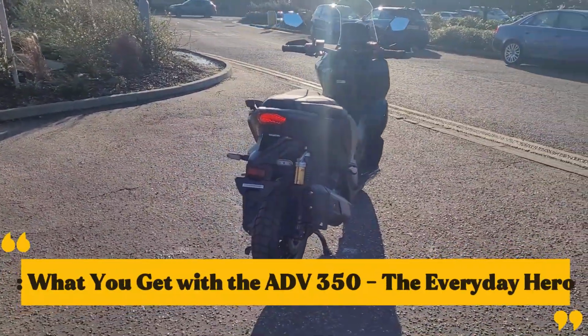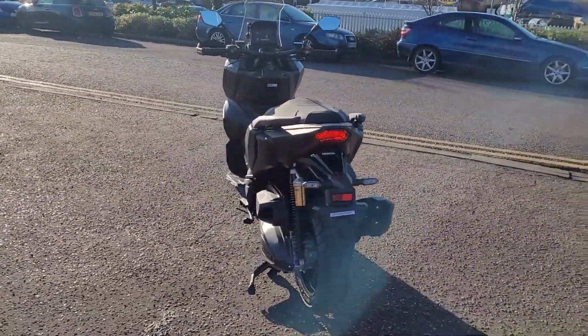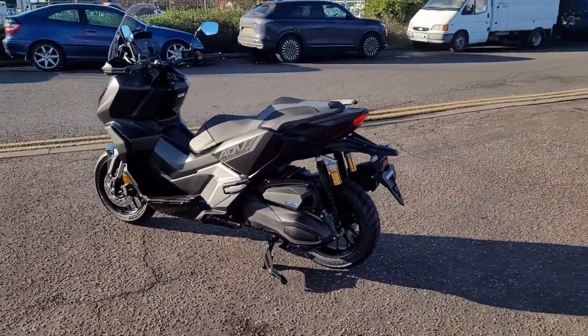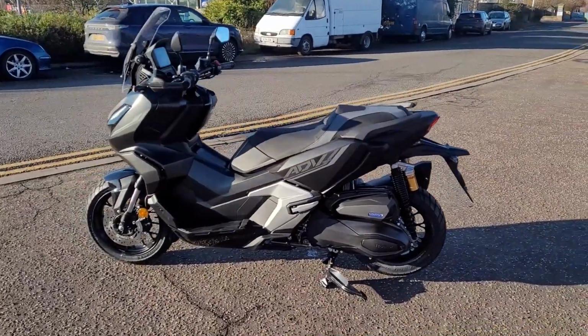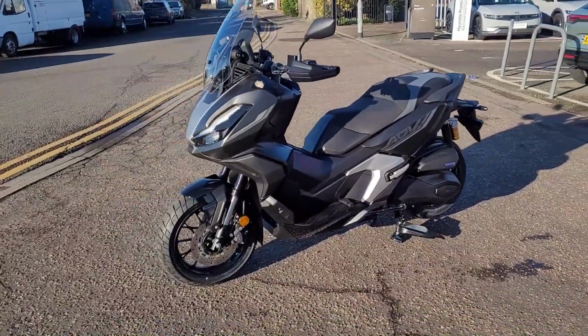It's a champ for daily life. You get a smooth 330cc engine with a CVT transmission. Twist and go. No clutch, no fuss. It's got enough pep to hit 70 mph comfortably, topping out around 90 if you're feeling brave. At 410 pounds, it's light and nimble, perfect for weaving through traffic or parking in tight spots. The 31.2-inch seat height is friendly for most riders, and 48 liters of underseat storage swallows 2 full-face helmets.